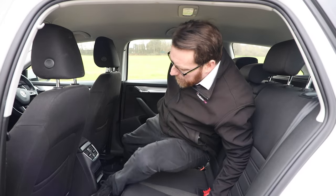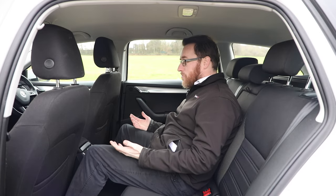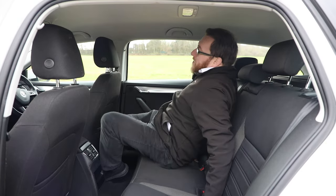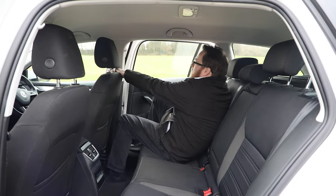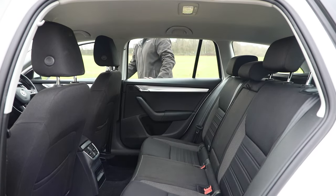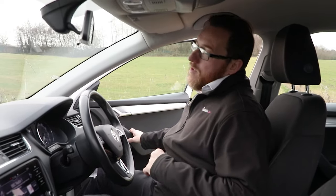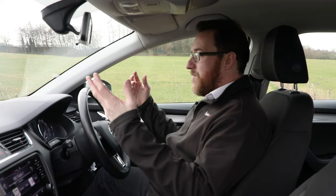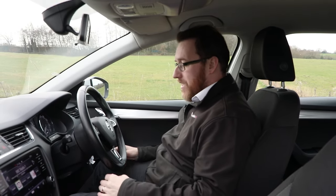That's nice. Moving into the middle seat. Okay. There's just so much room. It's unbelievable. It really is. Wow. Let's see what it's like in the front. Jumping into the front, and the theme of having loads of space continues once again. I feel like I can just relax and enjoy the driving experience, which is brilliant.